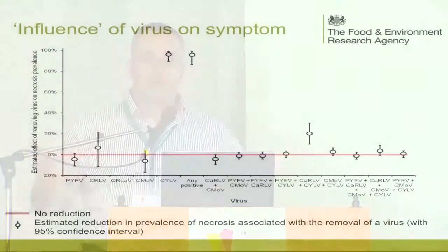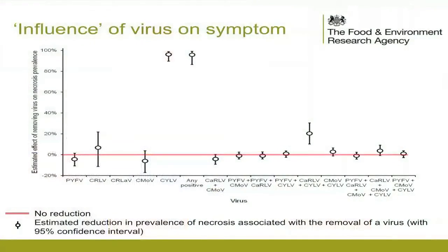So at this point I felt obliged to hand it to a statistician. Not that I ever understand what they tell me, but he got quite excited at this point. And he designed us a way of analysing many different influences upon a system so that we could actually look to see what the association of either specific viruses or specific combinations of viruses were on necrosis.